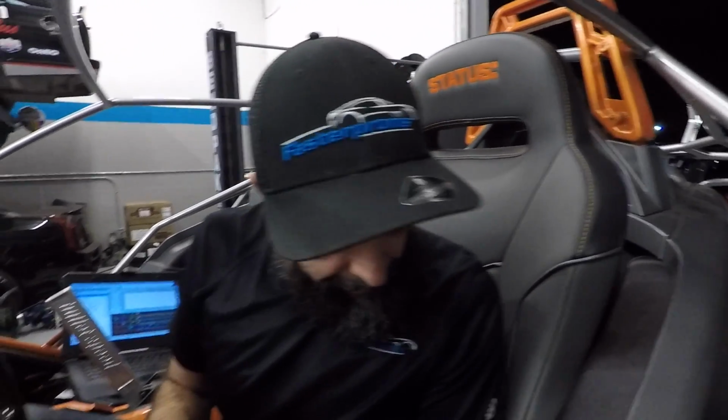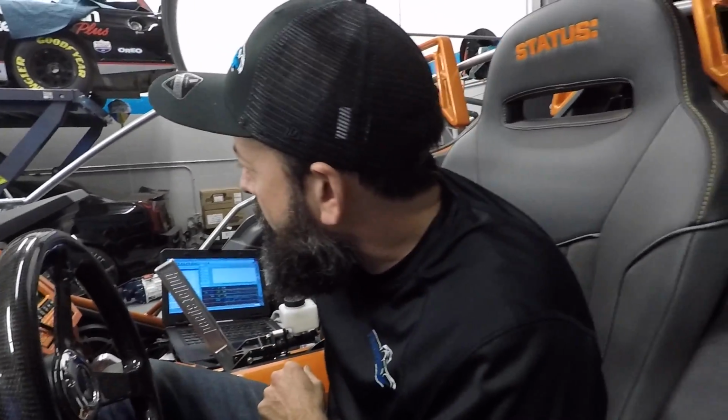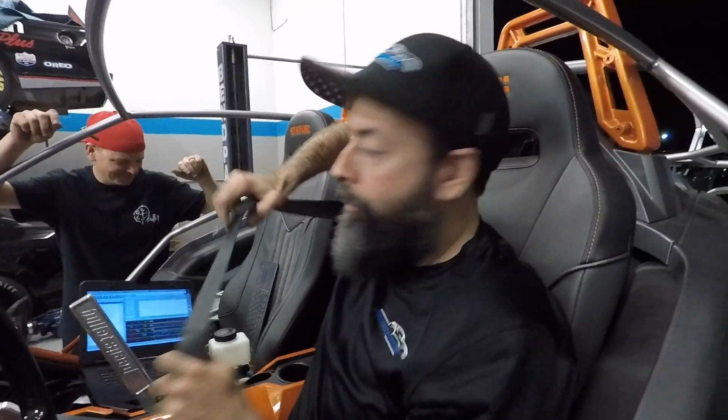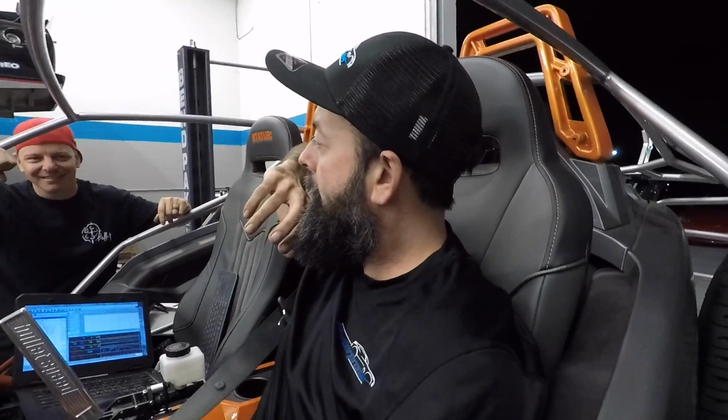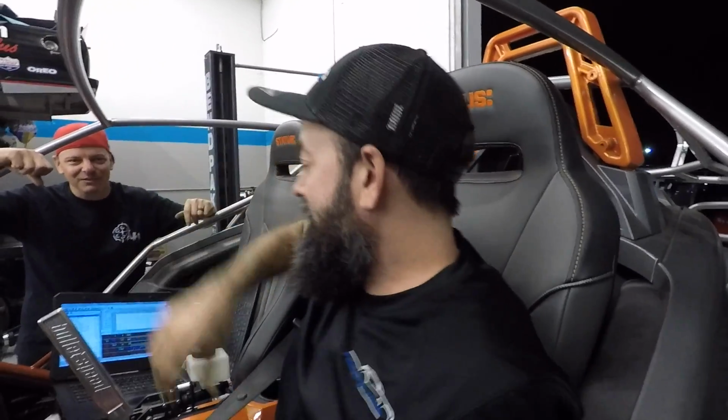I almost want to wear a helmet driving this thing because I don't even have a seatbelt. Is there a way we could bolt this in? Because if we could bolt this in, then I'd feel a hell of a lot safer. And you definitely want some goggles or something. Jeremy, you know the golden rule, safety third. Safety third. Yeah.